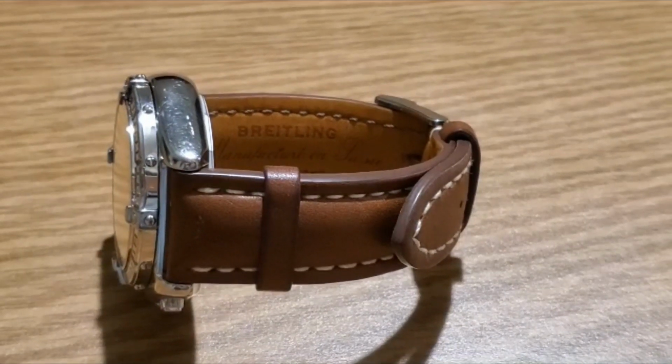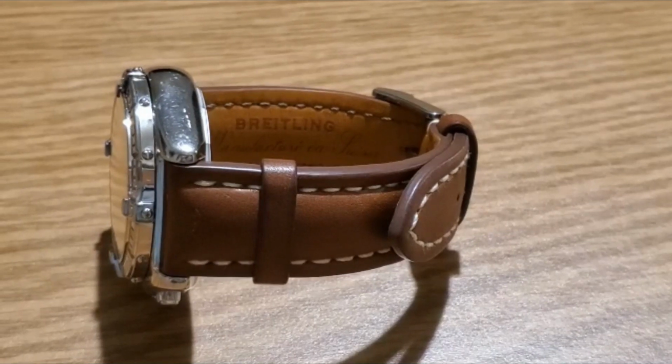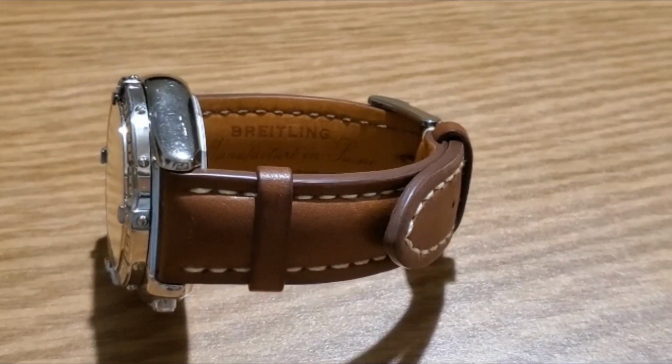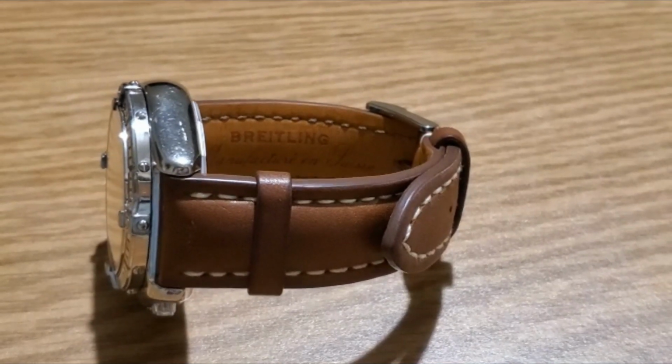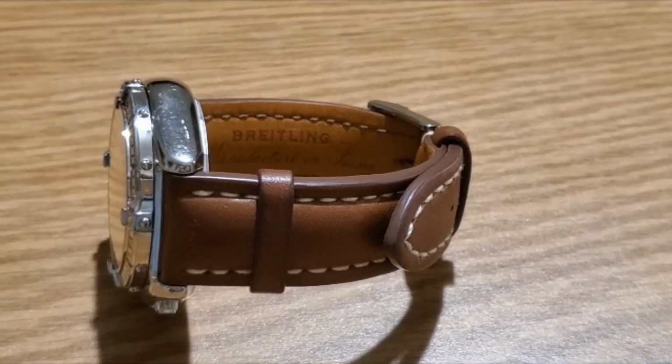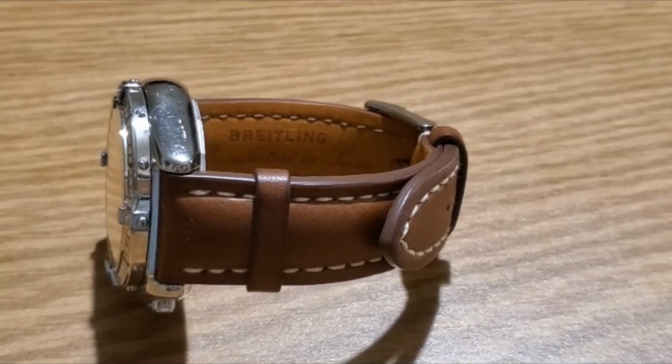So I've actually replaced the strap on this watch with an authentic Breitling leather band. Some people prefer the metal band. I just like the comfort of a leather strap better.